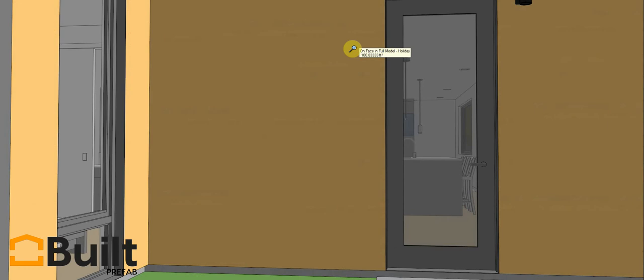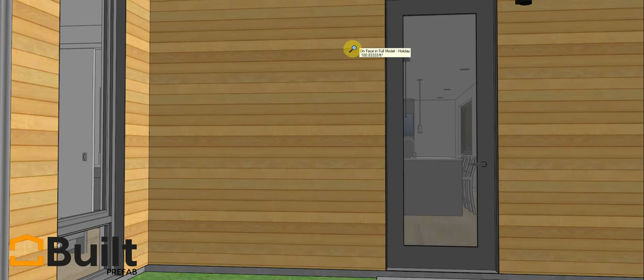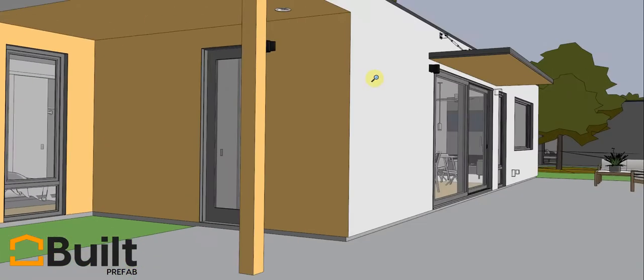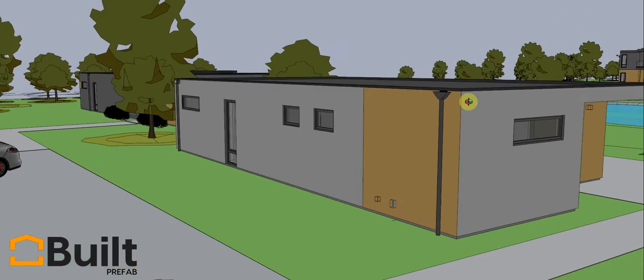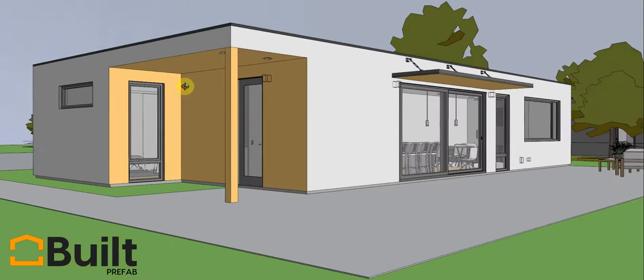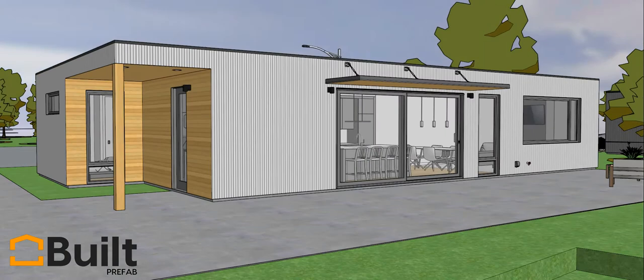So if I just zoom out, we'll stay here for a minute. This is just 1,372 square feet, with a nice overhang and everything. What I'll do is take you to the cutaway so you can get an idea of the floor plan.